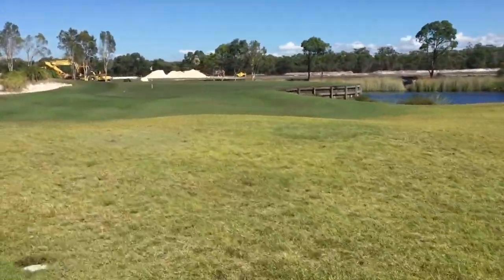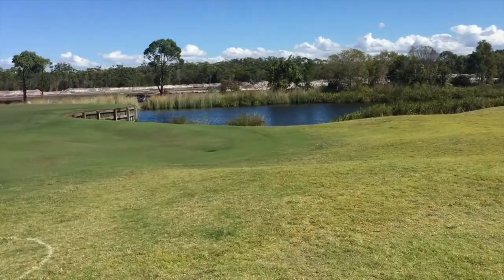And those signature holes that you remember, that's the difference between places like Brookwater as opposed to say Carbrook. It just puts them in that next tier. They've got so many holes, and a lot of people used to class North Lakes and Pacific Harbour the same.